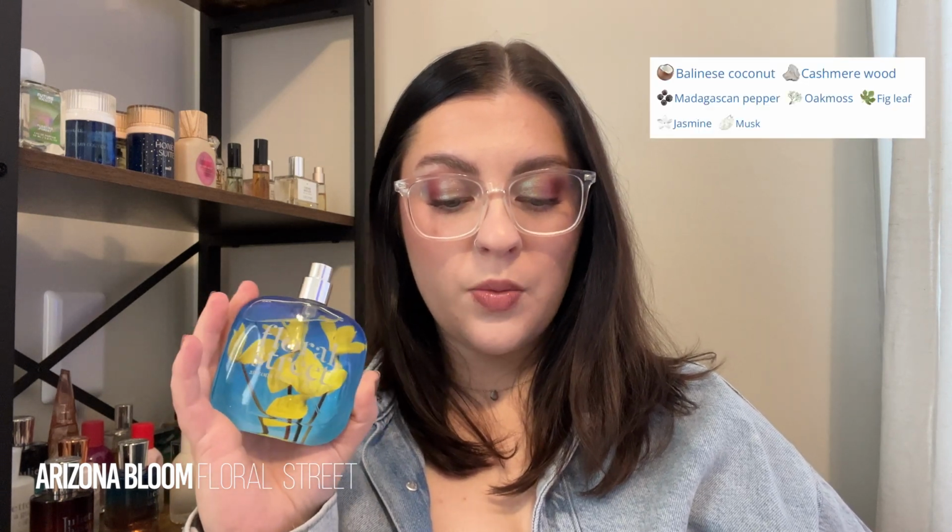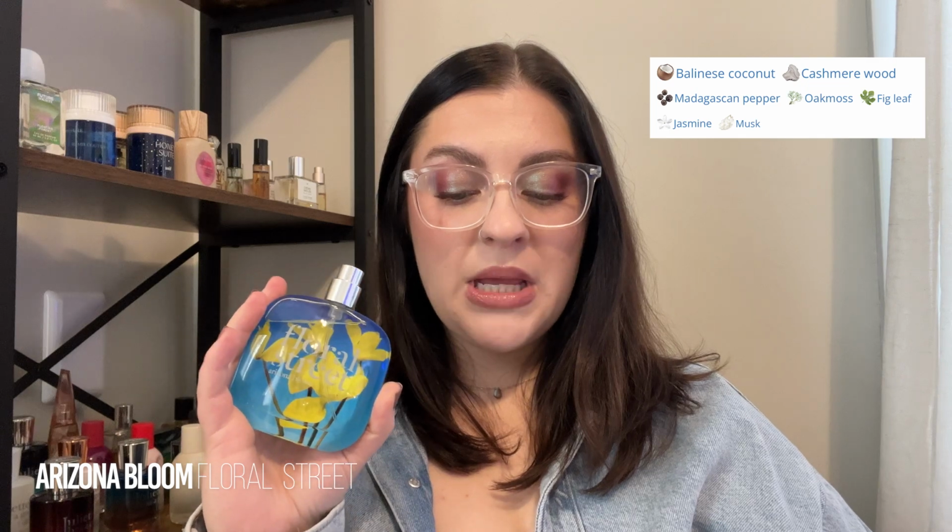First up here, this is Arizona Bloom from Floral Street. I had a travel size back probably in the spring or summer of last year, and I had to upgrade. I fell in love. I flew through the travel size and had to have this in my collection. This is a coconut, cashmere wood, pepper, oak moss, fig leaf, jasmine, and musk fragrance. This is truly incredible. This is such a musky coconut fragrance.